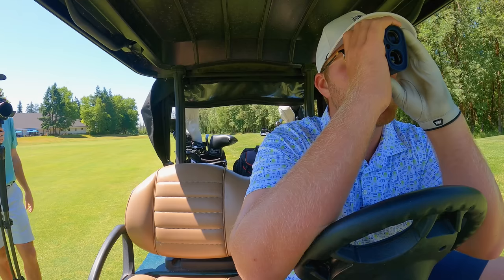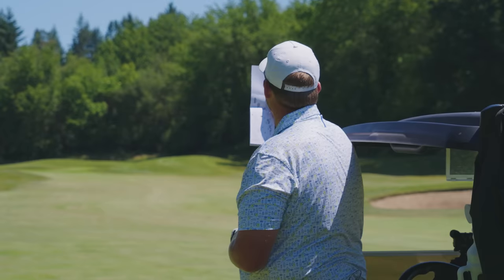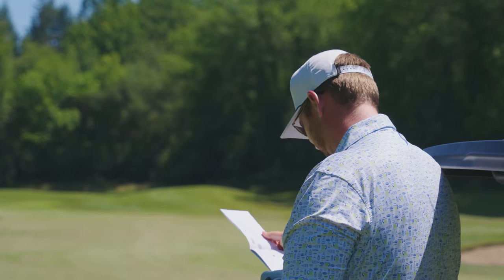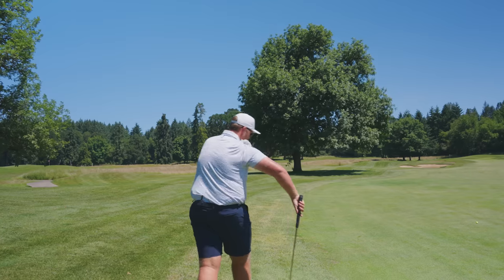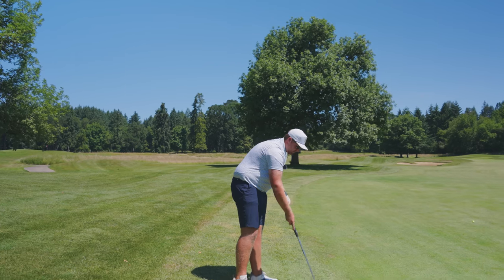I know we're not playing Bandon. We can't pick one place. We're gonna go back to Bandon next year. This is a pretty good alternate. 166 up to 172. Oh, we got that yardage book out. And good thing we got those, because I don't even know how to read those things, especially that kind. I like the little picture book ones, you know what I'm saying?